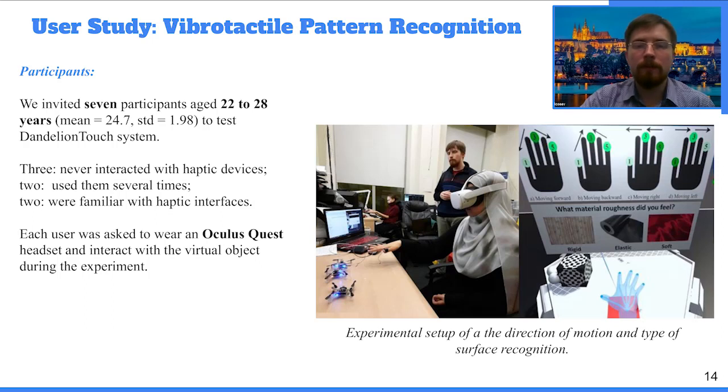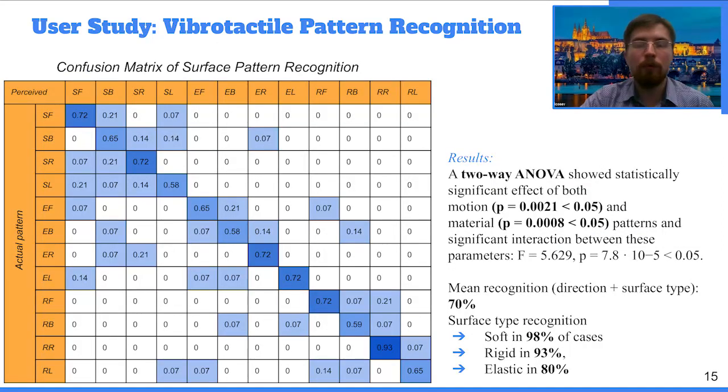We invited 7 participants aged 22 to 28 years to test the DandelionTouch system. 3 of them had never interacted with haptic devices before, 2 used them several times, and 2 of the participants were familiar with haptic systems or had some experience with gesture recognition. A 2-way ANOVA showed a statistically significant effect of both motion and surface type patterns on the recognition rate and a significant interaction effect between these parameters.